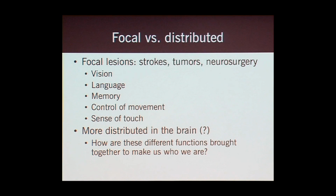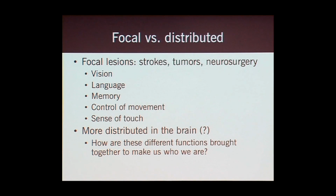So this is a way we've learned a lot about how particular parts of the brain work. We take what we call these focal lesions, these diseases that affect particular parts of the brain, so strokes, tumors. Dr. Possin talked about side effects of brain surgery. And so we've learned in this way about how these particular parts of the brain are important for functions like vision, language, memory, our control over movement, our sense of touch, and so forth.